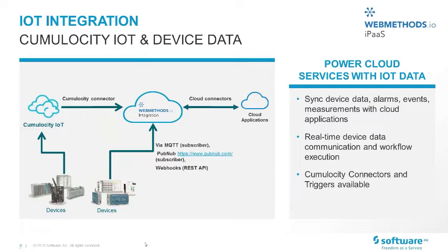So for this scenario, here's a little architecture diagram which says the same thing. We're going to emulate this IoT device, this windmill. I'm going to send an event to Cumulocity, which will transfer it into an alarm. Our WebMethods.io integration, or our iPaaS layer, will listen in real time for this alert. And I'm going to sync that data with cloud applications and extend it from there.